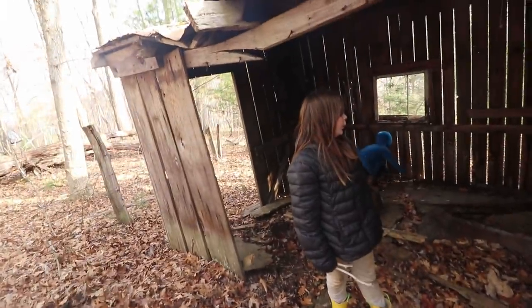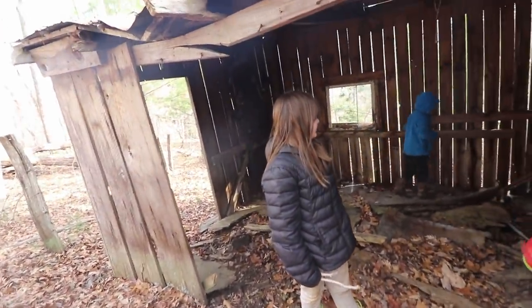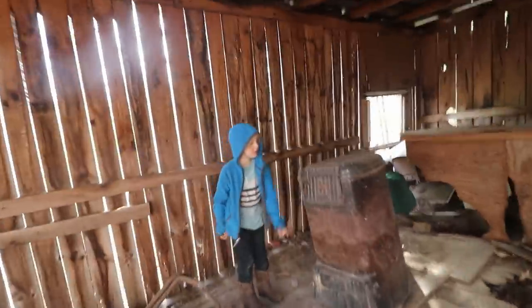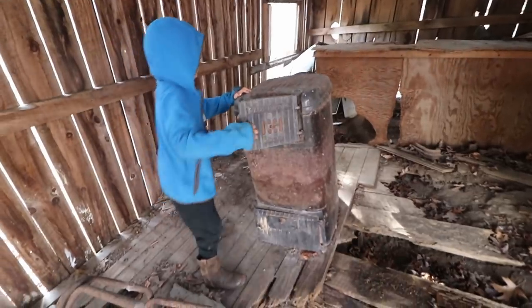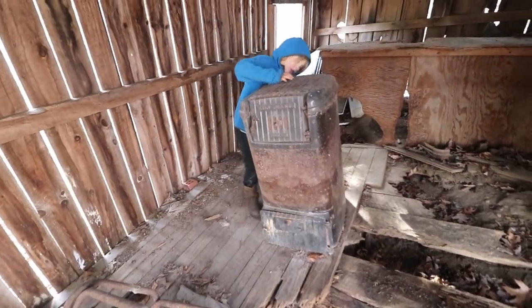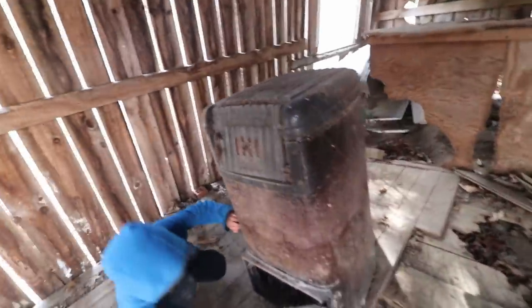How old do you think this is? 50 years old. 50, it's more than that. I'd say 80, at least 80 is my guess. This is funny. Is this a grill? This is a little stove. Hopefully one day we'll haul that down the hill on a four-wheeler and restore it. It's a cool little stove. We'll paint it. What color do you think it would look good? I think red and black, like red on the top and black all around.